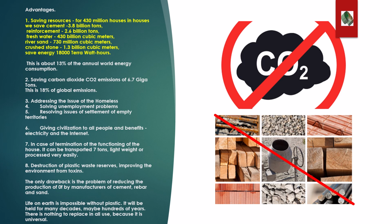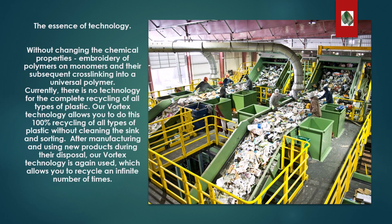Life on Earth is not possible without plastic. It will be produced for many decades, maybe hundreds of years. There is nothing to replace it in all uses because it is universal. Without changing the chemical properties, the breaking of polymers into monomers and their subsequent cross-linking into a universal polymer.